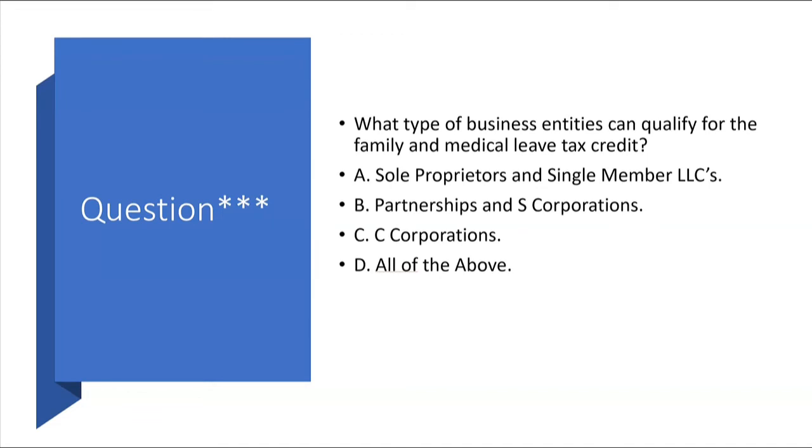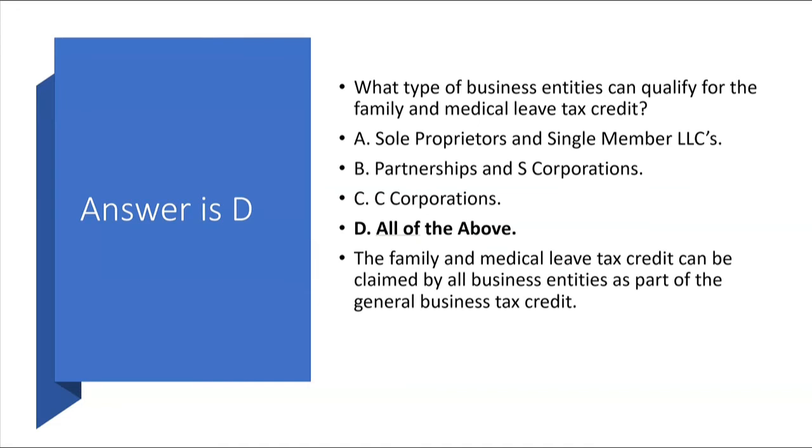All right, what type of business entities can qualify for the family and medical leave tax credit? A, sole proprietors and single member LLCs, yes. B, partnerships and S corporations, yes. C, corporations, yes. Letter D, all of the above. The family and medical leave tax credit can be claimed by all business entities as part of the general business tax credit. And you'll see with all these general business tax credits, all businesses can qualify for these, whether you're a Schedule C sole proprietor or single member LLC, or you're a 1065 partnership or 1120S S Corp, or an 1120 C Corp.